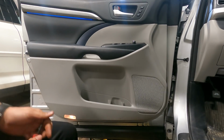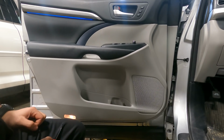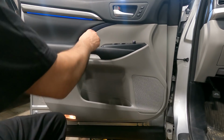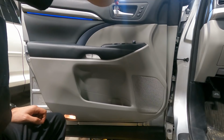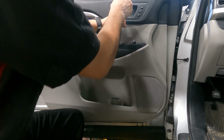Alright guys, we're gonna work on getting this door panel off, and it looks like it's already been off. There's some witness marks. And we know for a fact that the customer has replaced this master switch at one point, and it still didn't fix the issue. So now we're gonna get this out and inspect some wiring. Well, we got some erratic operation with this window. This switch here, the driver's rear door switch, lowers the driver's window. And we're gonna find out why.